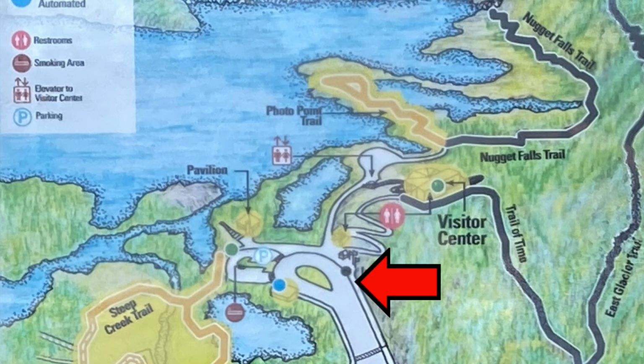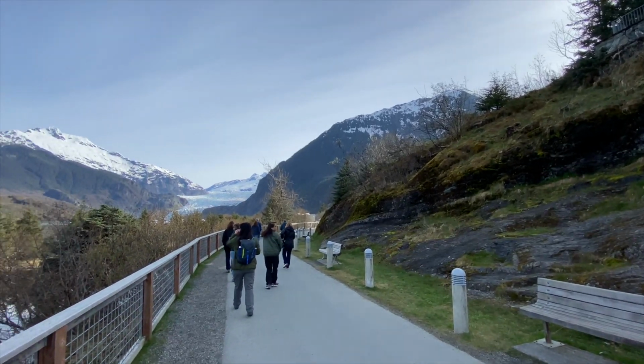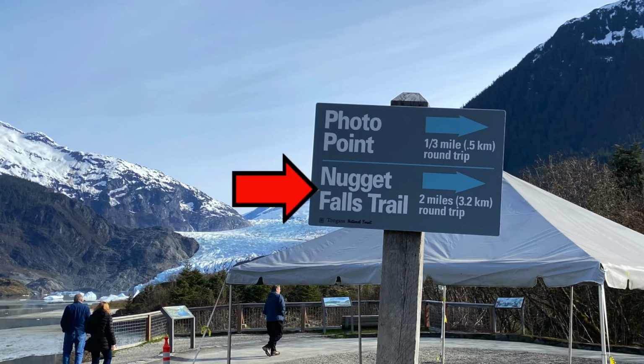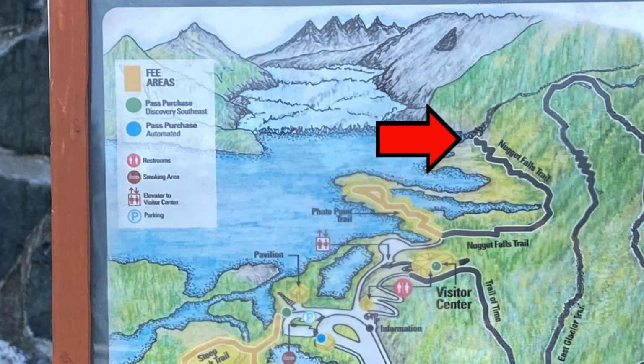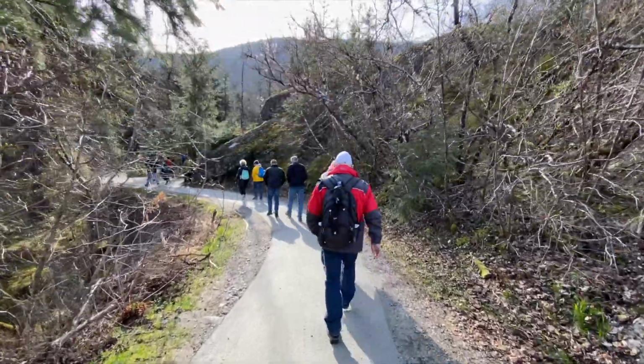After arriving at the drop-off point, we had 2 hours to visit the area. My wife and daughter walked down to the lakeshore to view the glacier. And I took off on the trail to see Nugget Falls. It was a quick 20-minute walk on the flat paved trail.